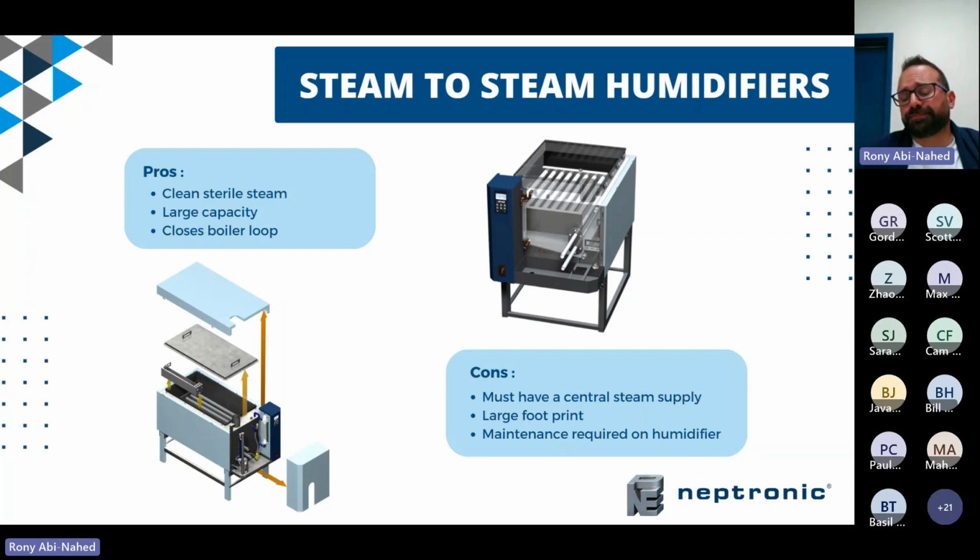Once you get the steam, you can send it directly to your space. We use this application mostly in hospitals or places where you don't want to push chemicals directly inside the building, like if you have people working inside or some critical application. The advantage is you always get clean steam, you can go up to very large capacities, and you have a closed boiler loop. The disadvantage, though it's not really a disadvantage, is that to use it you need a central steam supply. It takes quite a bit of space in a mechanical room, and you still need to clean the tank every year.